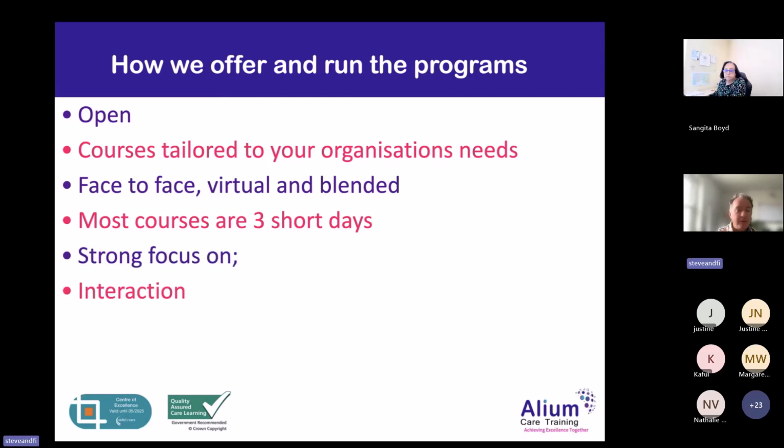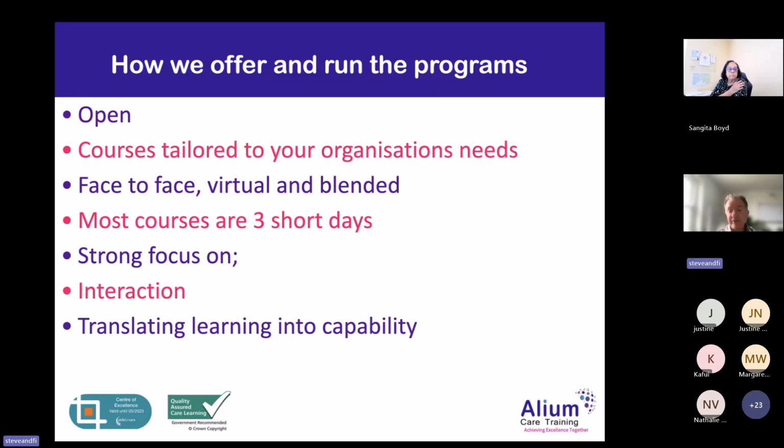We put a lot of focus on interaction in the training. Now, today is very much about just giving you information, but when people come to us for a training course, it's going to run over about 5-6 hours. It's so important that there's a lot of interaction there for them. A lot of emphasis on translating learning into capability. And the key message there is that when you go on a training course, when you leave at the end of the day, that's not the end of the learning journey. That's just the start, the end of the beginning.